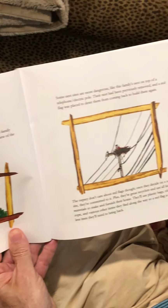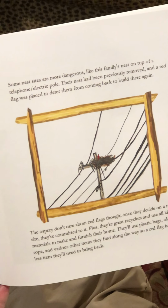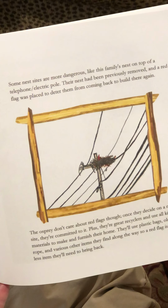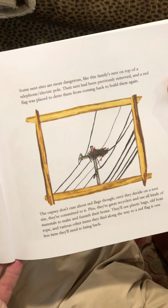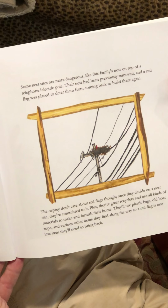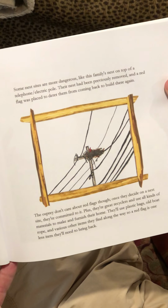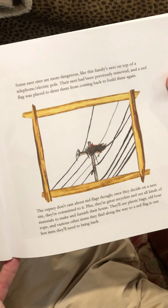Some nest sites are more dangerous, like this family's nest on top of a telephone pole. Their nest had been previously removed and a red flag was placed to deter them from coming back to build there again. The osprey don't care about red flags though. Once they decide on a nest site, they're committed to it. Plus, they're great recyclers, and they use all kinds of materials to make and furnish their home. They'll use plastic bags, old boat ropes, and various other items they find along the way, so a red flag is one less item they'll need to bring back.